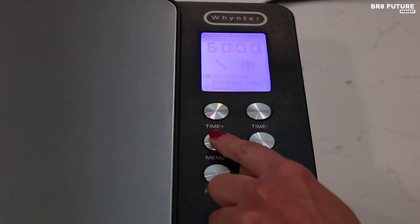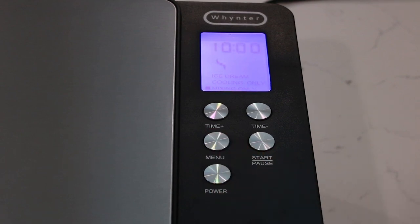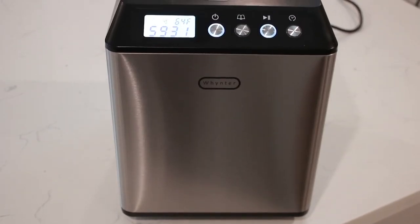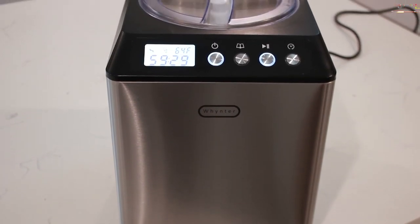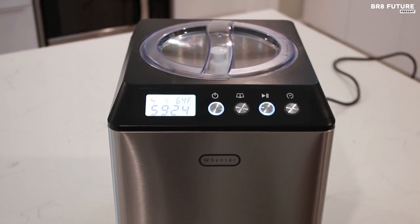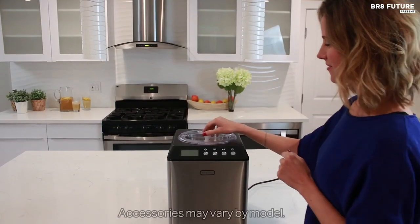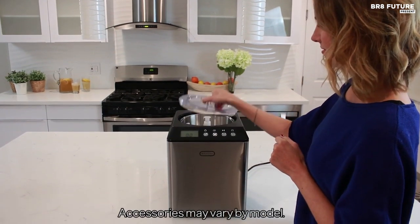What's more, the built-in compressor freezer eliminates the need for pre-freezing the stainless steel mixing bowl, making it quick and convenient to use. The Whynter Ice Cream Maker Machine is designed with safety and ease of use in mind. The extended cooling function keeps your ice cream from melting, while the motor protection function prevents overheating or damage to the machine once your mixture solidifies.